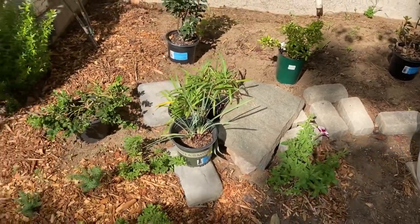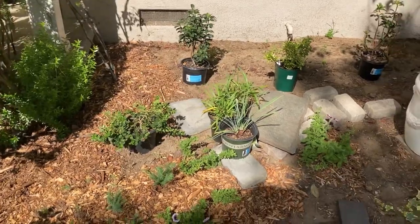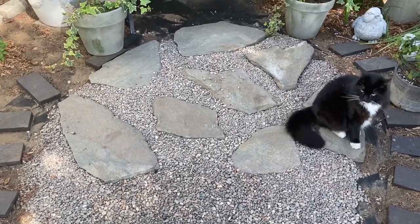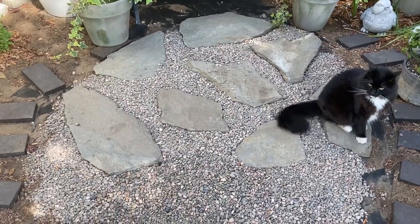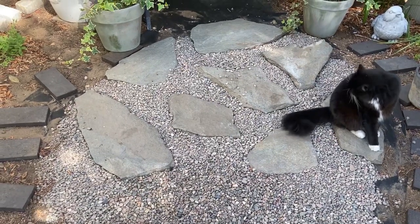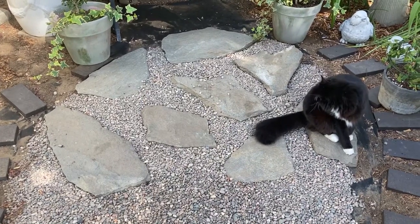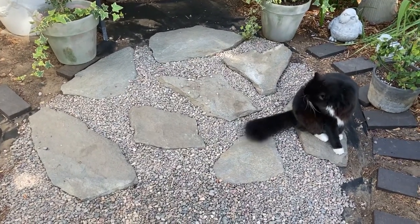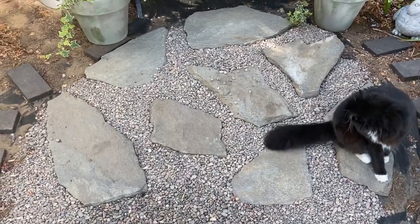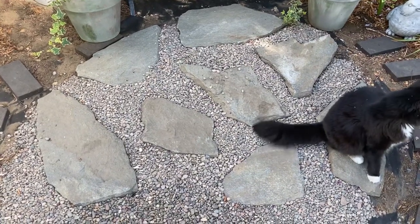So the reason that my pavers are piled up over by the office bed is because I got some new ones. Look at these. Oh, there's Cleo. I love these pavers. They are so pretty. I got them on OfferUp, and originally I only wanted to buy enough for this area here because I was trying to not go crazy and spend money, but when I got there and realized that they're actual stone, whereas the ones I had before were concrete, shaped or formed and pressed to look like stone.